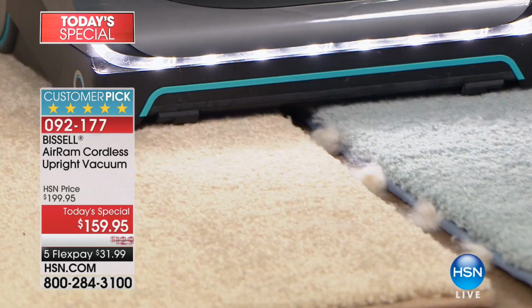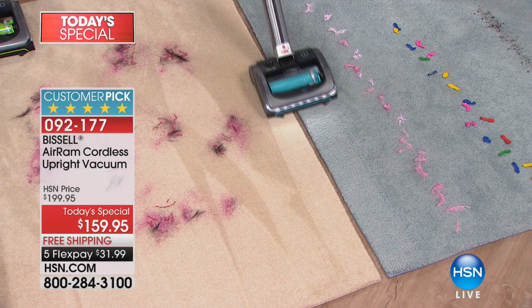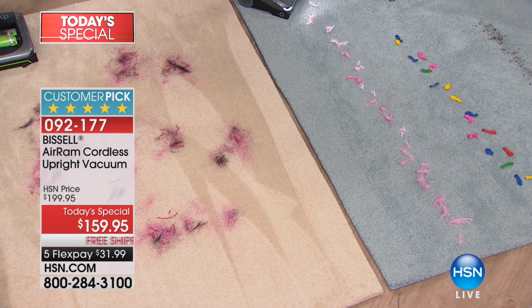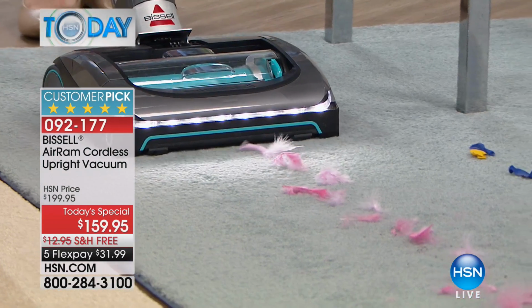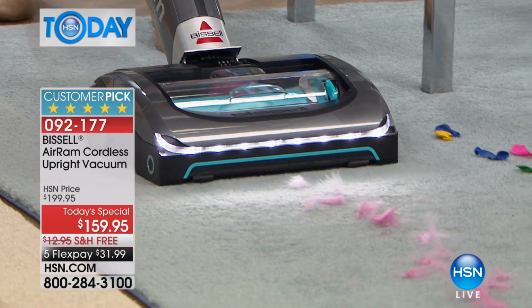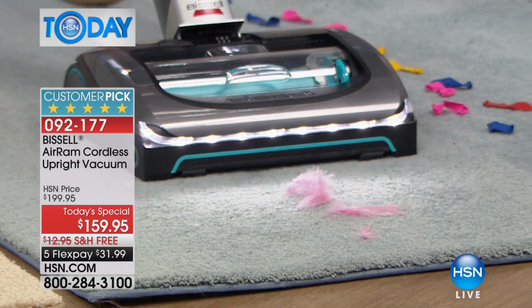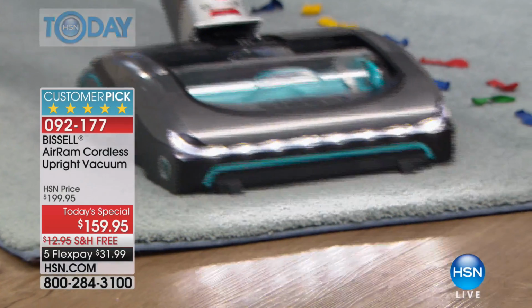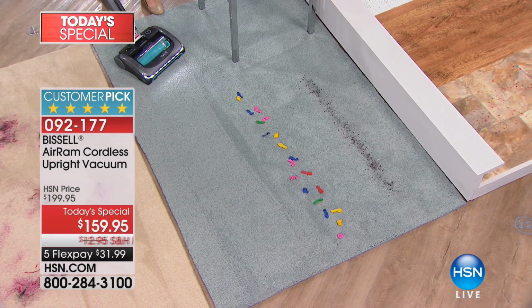I have so many messes in my home. This is the only vacuum that I've been pulling out for almost a year. I mean, it really is that powerful. Powerful enough, but here we have feathers. You're never gonna clog anything, but watch because of that compression technology. As soon as I go over those feathers, they go right into the tank. You don't have to go up that big hose of other uprights that get clogged or anything.